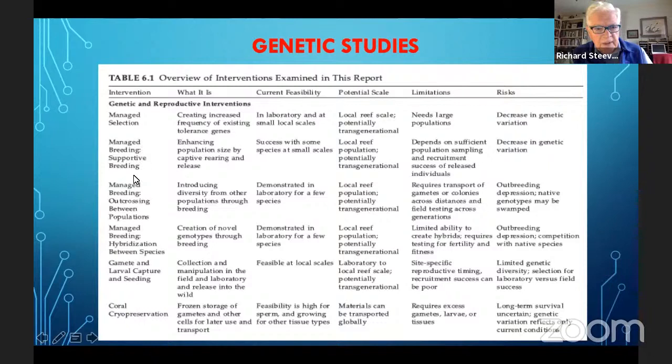Then you can look at managed breeding, supportive breeding, and you can look at managed breeding by outcrossing between populations or by hybridizing between species or by collecting gametes and larvae and seeding them, or finally by just cryopreserving them, and all these different aspects of the current feasibility, potential, scale, limitations and risks. So they all have their pluses and minuses, and I think they advocate all of those approaches in the long run to help understand the whole concept of coral bleaching and how we can manage the corals and support them even while the oceans are warming and acidifying.